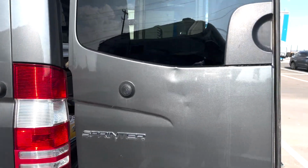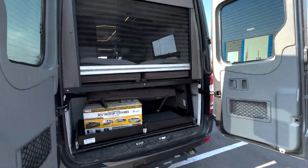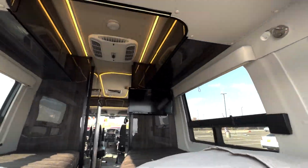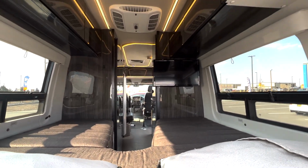This will be your 30 amp plug. That last compartment was your outdoor shower. So we'll move around to the back. This is kind of from the outside. This is the inside of it with the shade down, which is pretty nice. I'll go more in depth with that whenever we get inside, but this is kind of the back view from where the doors are.